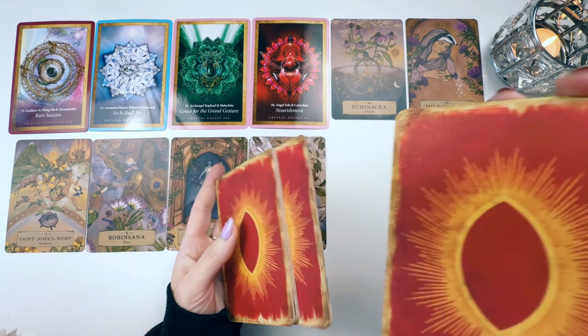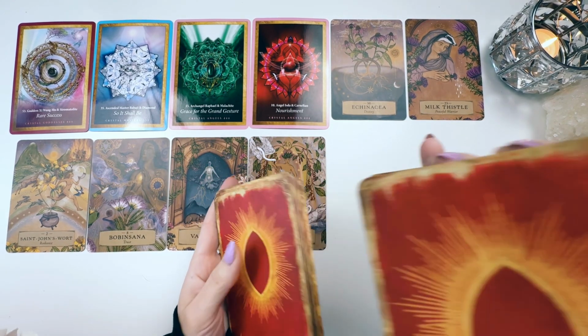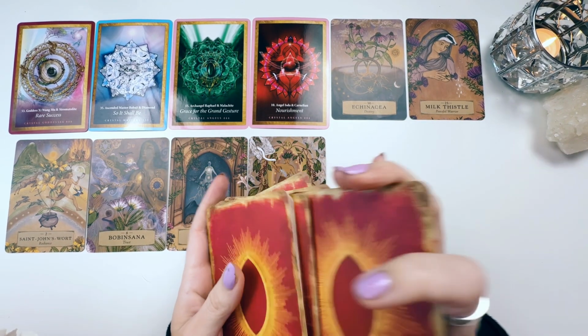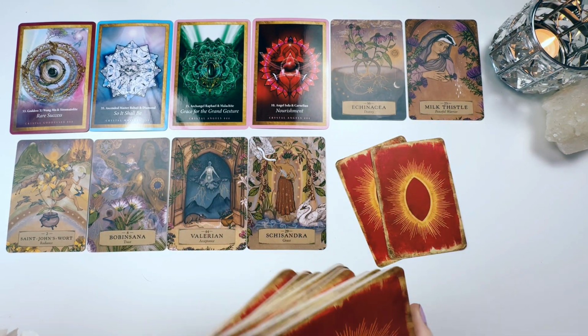They are actually directing me to the goddess deck. I saw 1911. Lots of initiation codes, activation codes.